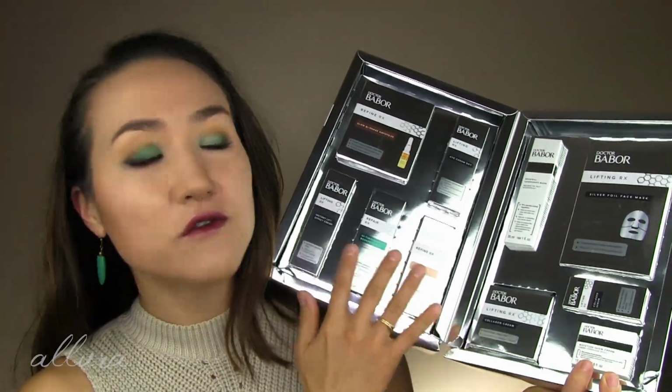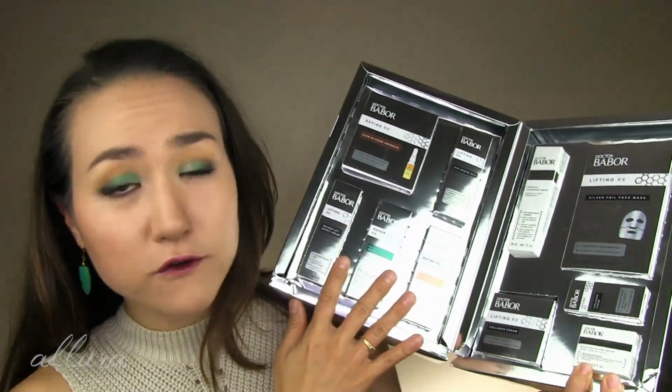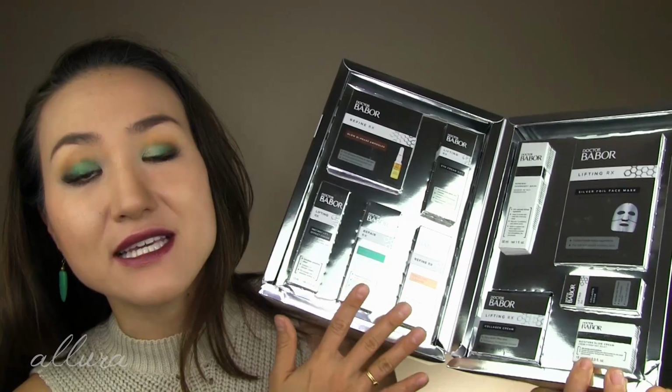The entire value for all these products, you get 2, 4, 6, 8, 10, is over $400, but the retail price is under $180, so it's a great value if you're interested in these products.